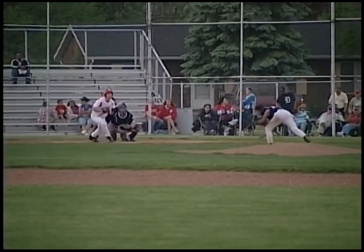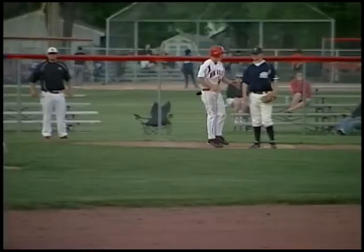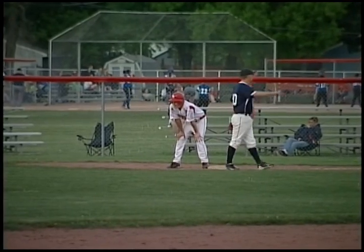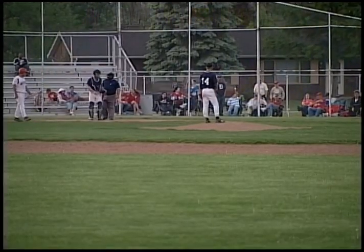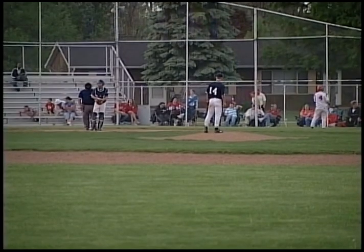So the pitch to LaForge gets down the bunt. It's gonna be a close play at first. And they're gonna call him out at first. Runner will advance to third. LaForge was upset about the call. Definitely a very close play at first, but another break not going the way of Port Huron tonight. So now 2 down, bottom of the 7th. One runner at third.